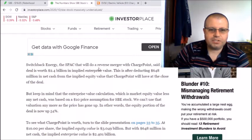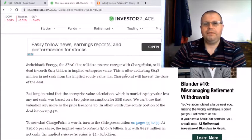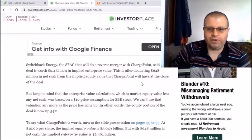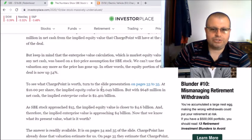Okay, so Switchback, the SPAC, would do a reverse merger with ChargePoint. The deal's worth $2.4 billion in implied enterprise value. This is after deducting $648 million in net cash from the implied equity value that ChargePoint will have at the close of the deal. But keep in mind that the enterprise value calculation, which is market equity value less any net cash, was based on a $10 price assumption for SBE stock. We can't use that valuation anymore because the price has gone up. In other words, the equity portion is now up 54%. So that's kind of what they're saying right there.